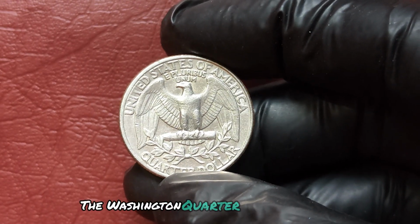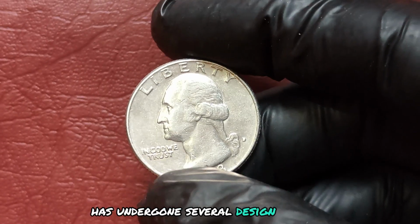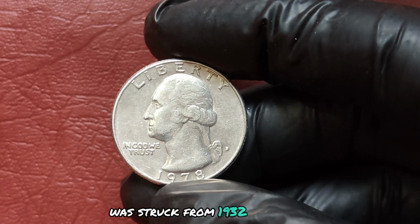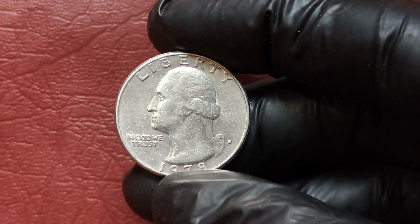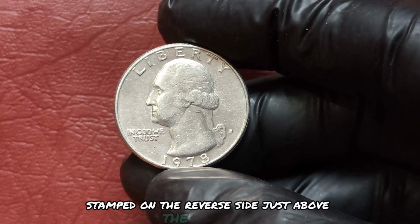The Washington quarter, first minted in 1932, has undergone several design changes, but the version we're focusing on today was struck from 1932 until 1998. The 1978 D-mint mark quarter was produced at the Denver Mint, which means it has a distinctive D stamped on the reverse side, just above the quarter.